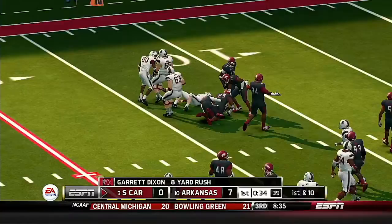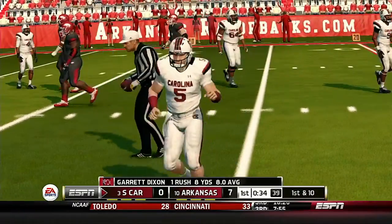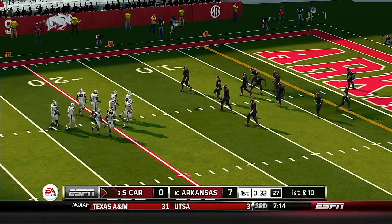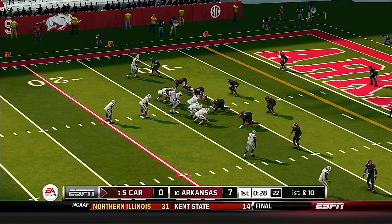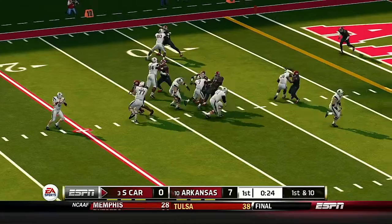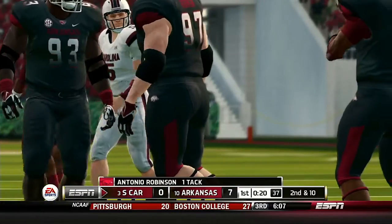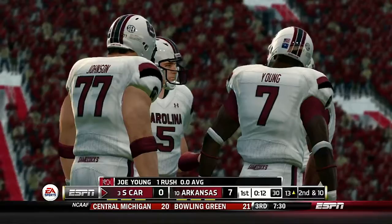We're going to 88. Runs outside for a nice gain. That's a gain of 7 on the play. That makes it first and 10. It's first and 10. Ball on the 13-yard line. My five. And down he goes at about the 13. That makes it second and 10.